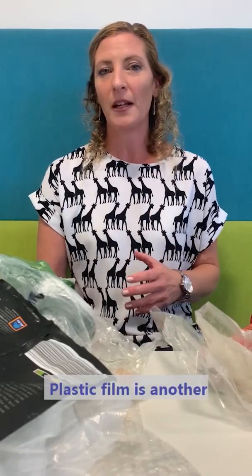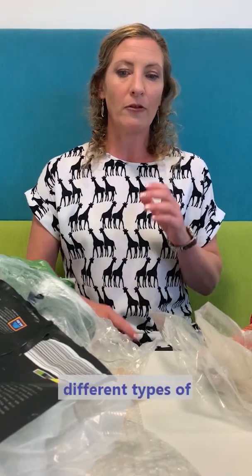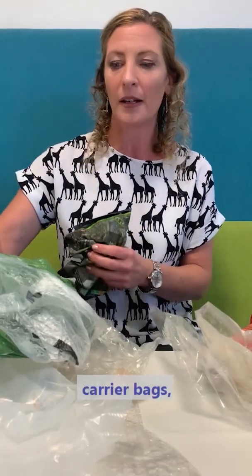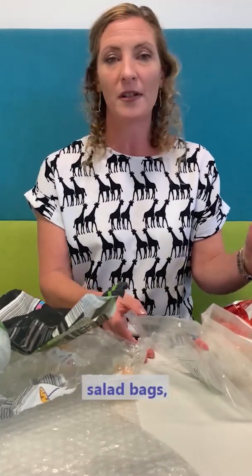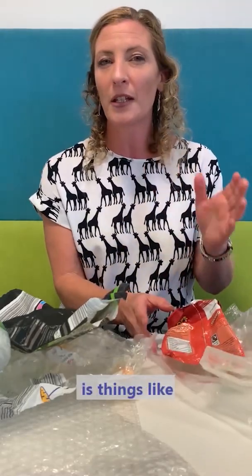So plastic film is another area where there are lots of challenges with recycling. There are three different types of plastic films. There's what we'd call polyethylenes, which is things like frozen food bags, bread bags, carrier bags. It's used in toilet roll wrap, cereal packets, bubble wrap. We also have polypropylene films, which are used for crisp packets, biscuit wrappers, salad bags, those sorts of things. Often they're very, very crunchy. And then the third area is things like pet food pouches, dog food pouches.